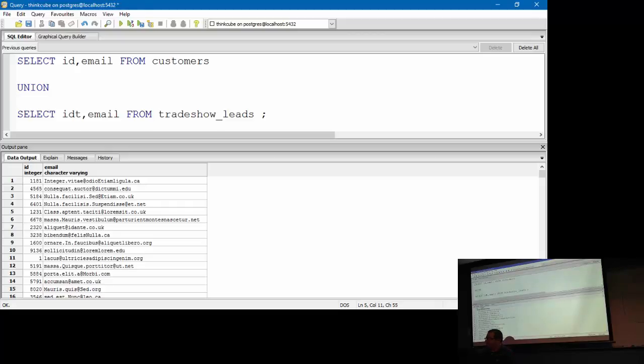You have to select the same fields. It has to have the same number of fields, the same data types in each column, and some servers like Postgres care about the name of the field. Okay. So that's actually written in the rules behind it. And it'll be part of the video.